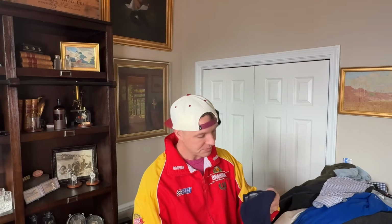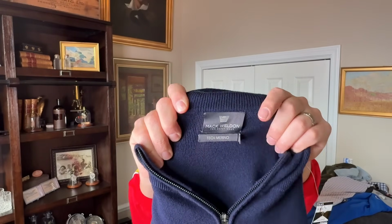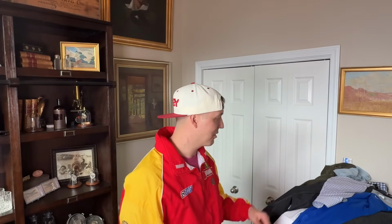Just saying. This is also a brand right here, just like that Ted Baker that I don't pick up much of, but this was a Tech Merino wool by Mack Weldon. Again, I don't pick up most of Mack Weldon stuff. This one's just special, quarter zip, wool, tech, $5, and it smells like cologne. I need to find what that dude smells like because it smells good, or whatever cologne he used. I want to know what cologne you use because it smells good.